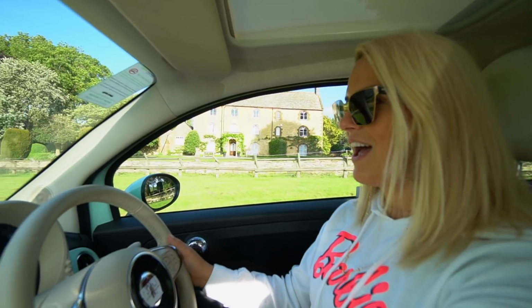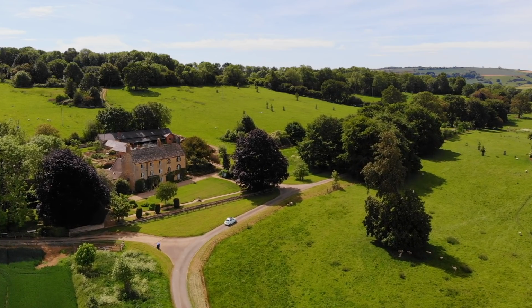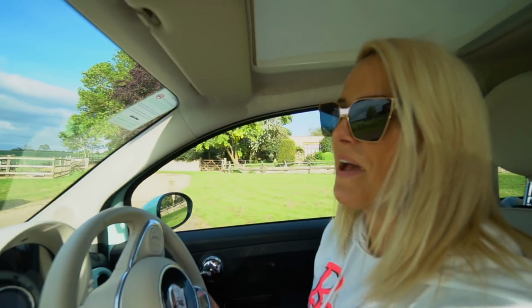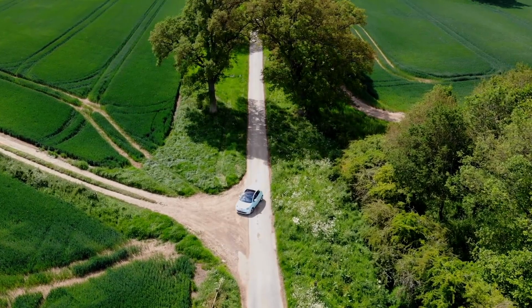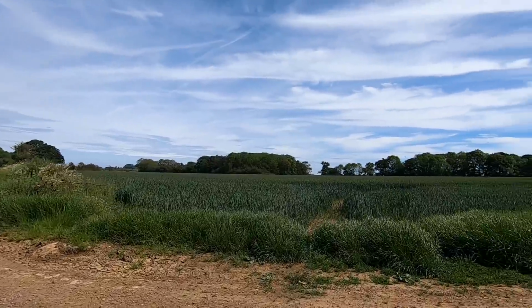Oh my God, how pretty is that house? Beautiful. Oh, I love the English countryside, babe. It's literally how I first imagined England would be when I first moved here 13 years ago.